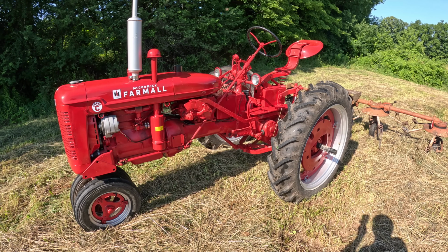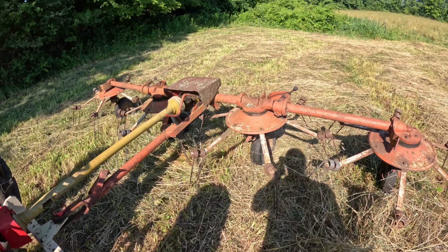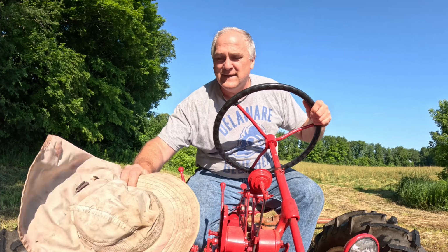This morning I'm tedding with my 1953 Farmall Super C and my Kuhn 4-star, or 4-basket, tedder. And my hat.